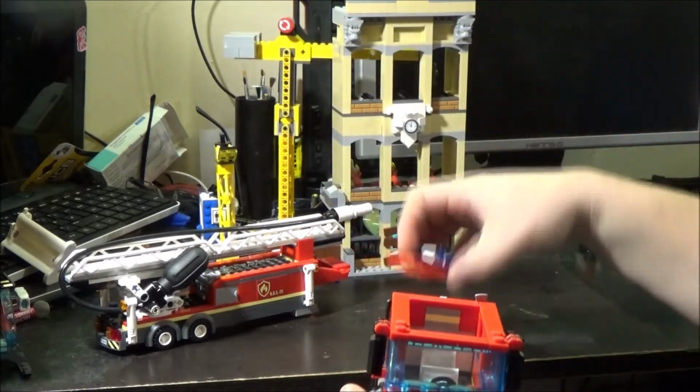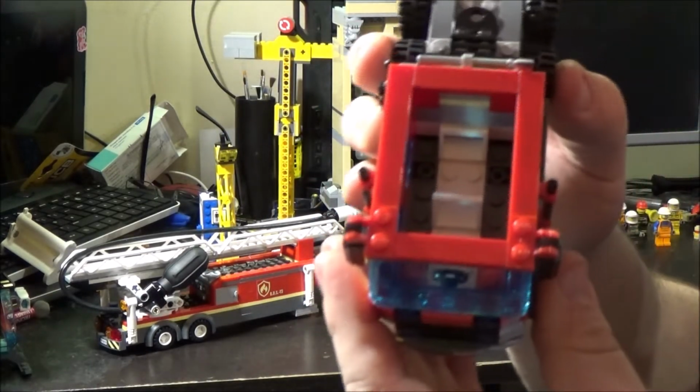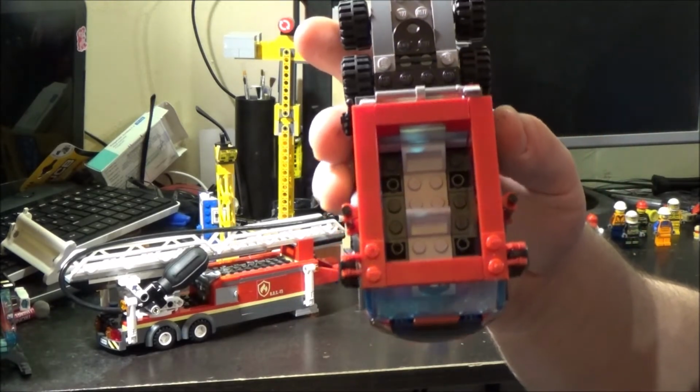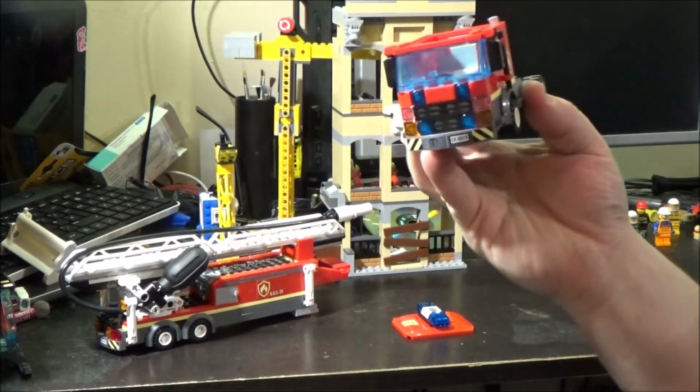Roof comes off really, really easy. It's only held on with those 4 studs at the front. Reveals 2 seats, so you can put 2 figures in this. I do like the design of that cab.